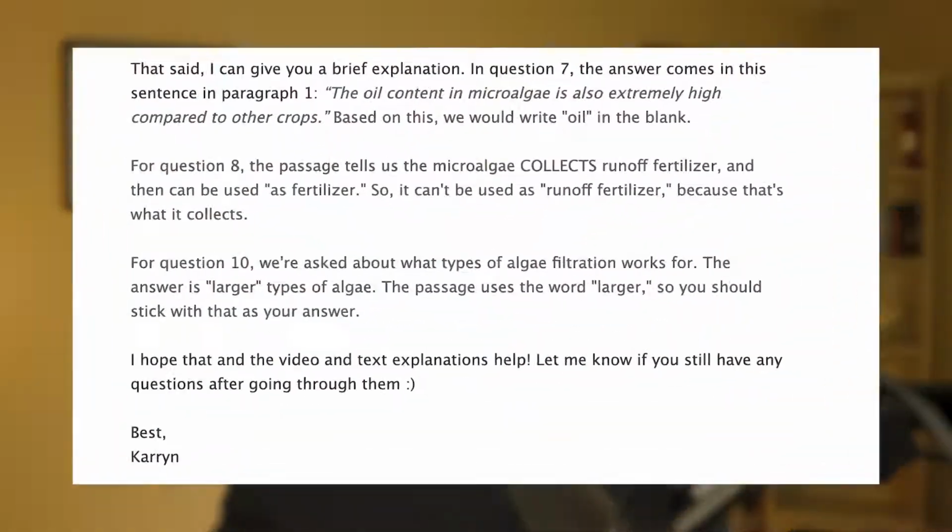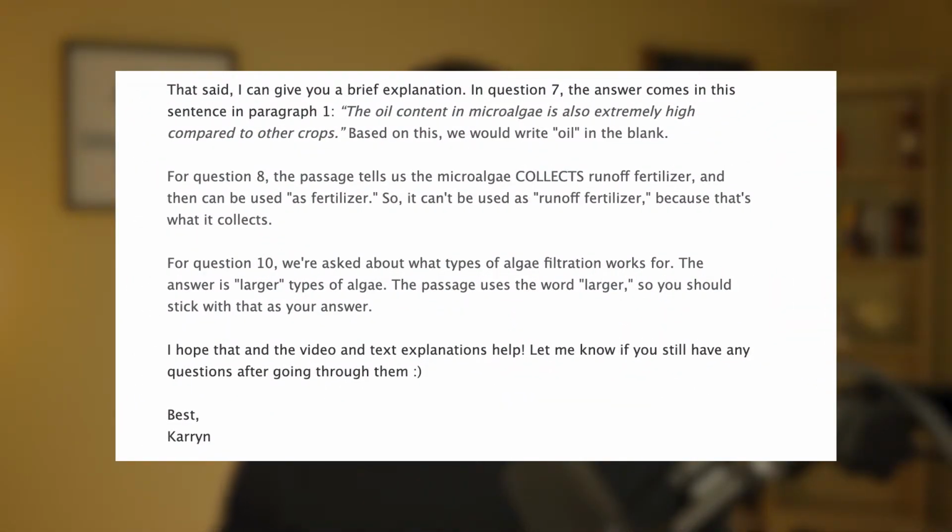Now, we found the response you get when using the Ask an Expert question feature to be quite satisfactory. As you can see in this email response, the Magoosh expert provided an answer to a question using sufficient detail. When reviewing the writing and speaking assessment, we found them to be very personalized.